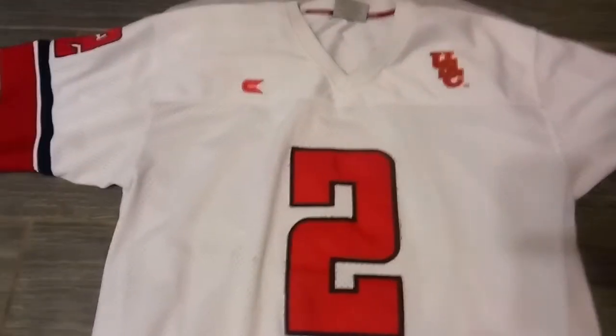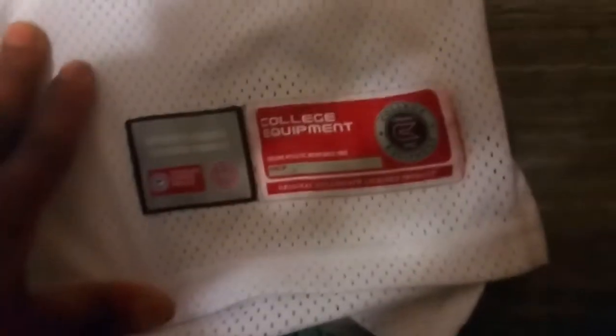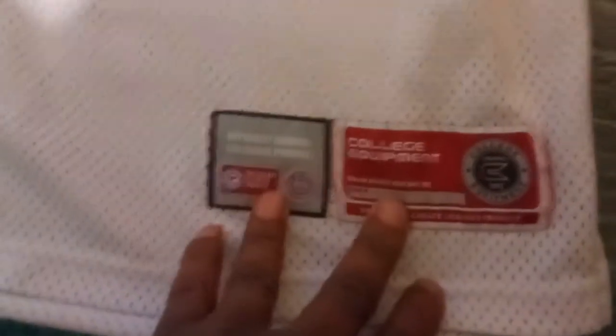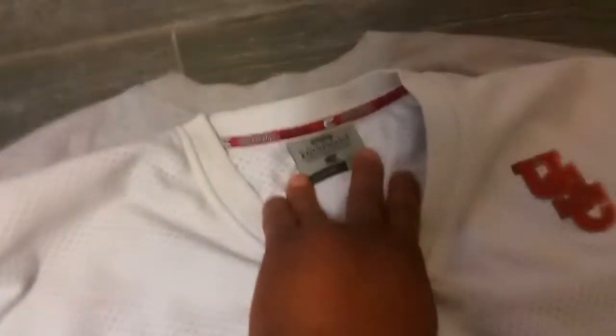But right here I have a USC University of Southern California jersey made by Coliseum Athletic. Very nice jersey, man. Everything is stitched on, stitched letters, embroidered. Tag right here: College equipment, official licensed college product. It says original since 1992. I don't see too much Coliseum Athletics jerseys, so I don't know if that's vintage or not. But this is very nice, man.